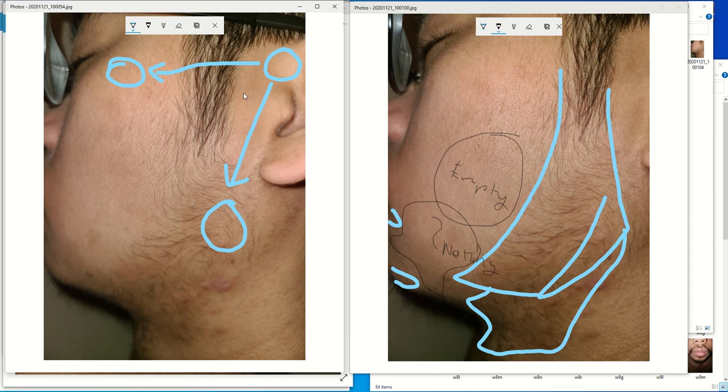My leg hairs are getting thicker too. My leg hairs look like this now. They were probably like this, turned into this. I know I'm drawing a lot of arrows, but my leg hair used to look like that. Now my leg hairs look like this. It's pretty crazy, guys. But anyways, that concludes my video.